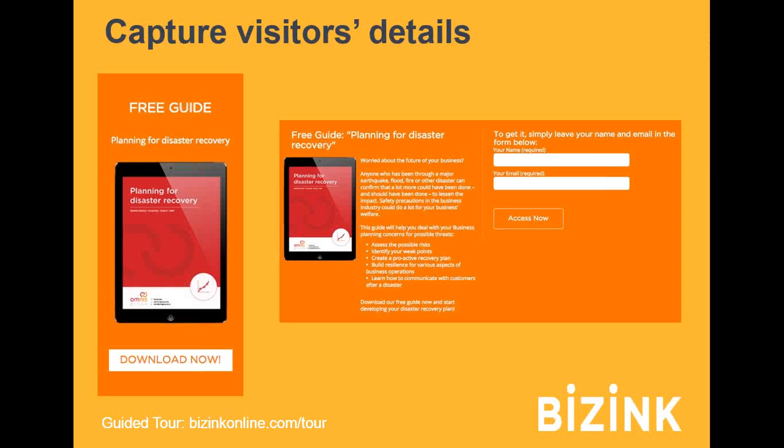As I say, the important thing isn't just giving people information. What we need to do as well is capture the visitors' details, so that they've walked away with something that's very helpful to them, but in return we get their precious name and email address, which will then allow us to communicate on an ongoing basis to them. They may not be ready right now to convert into a client, but down the line the chances are they will be.